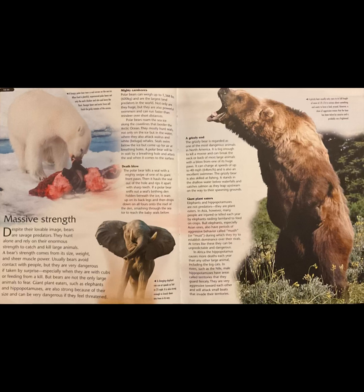At times like these, they can be unpredictable and dangerous. In Africa, the hippopotamus causes more deaths each year than any other large animal, including the big cats. In rivers such as the Nile, male hippopotamus have areas called territories that they guard fiercely. They are very aggressive towards each other and will attack small boats that invade their territory.